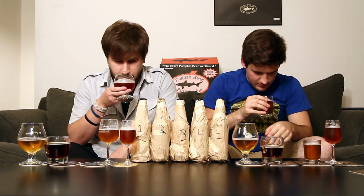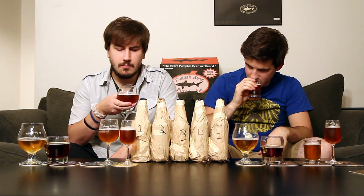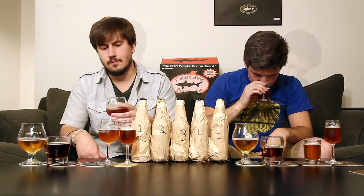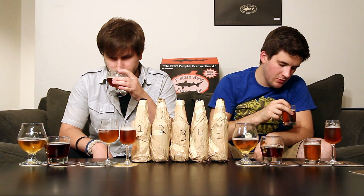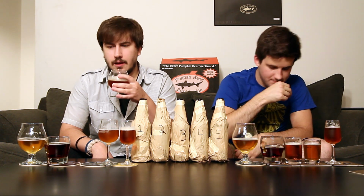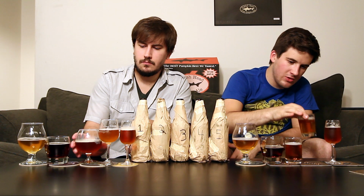That's like a brown sugar. I don't have the best glass for the aroma on this one, so there's not much. It's kind of like a brown sugar breadiness to it. Not much in the way of spices on this one. You get a little bit of brown sugar, molasses type, but not much. Not very inviting either, as far as pumpkin beer goes. Let's do number 4 now.